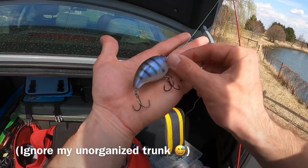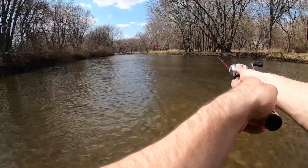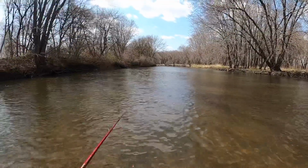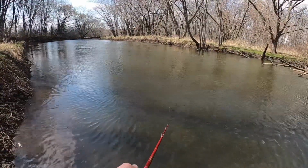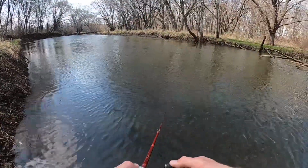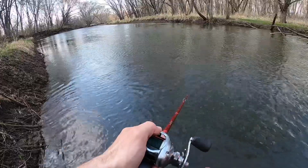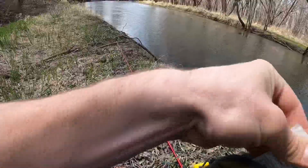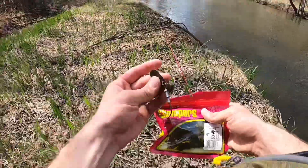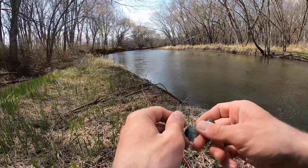This is the bait of choice for the day. Wasn't big, but definitely a fish. This is chomper with this vibrating jig head. Should be money, but I guess we'll find out in a moment.